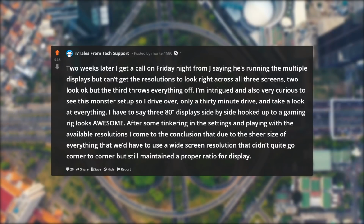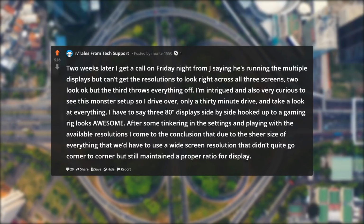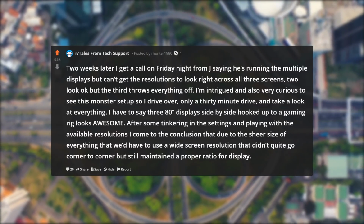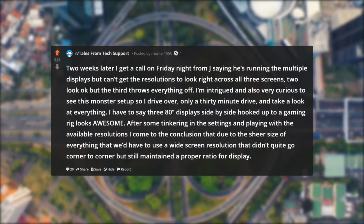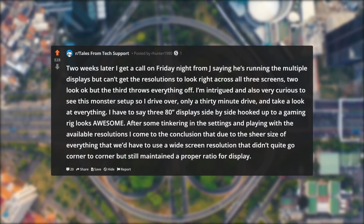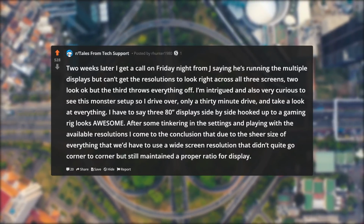2 weeks later I get a call on Friday night from Jay saying he's running the multiple displays, but can't get the resolutions to look right across all 3 screens. 2 look okay, but the third throws everything off. I'm intrigued and also very curious to see this monster setup, so I drive over, only a 30-minute drive, and take a look at everything.